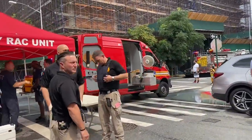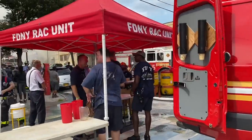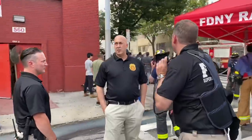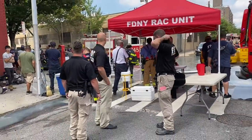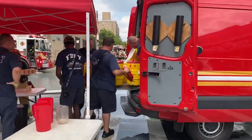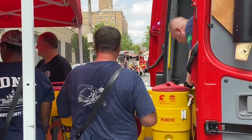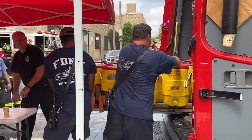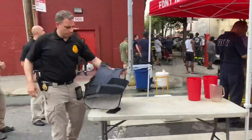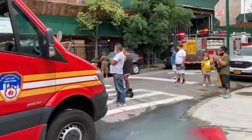Rack 3 operating over there. There's the rack at. And they got a rack spare. Good use out of the rack today because it's really hot and humid.